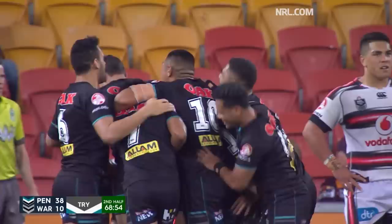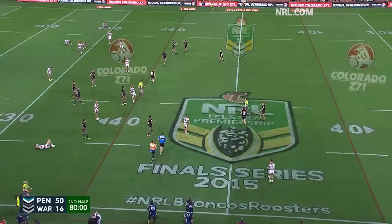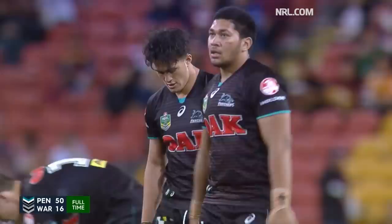Kick downfield from the Warriors. It is out and it is over. 9 tries to 3. The Penrith Panthers 50 have defeated the Warriors 16. The Warriors are gone and Penrith is the first team through to next Sunday's grand final.